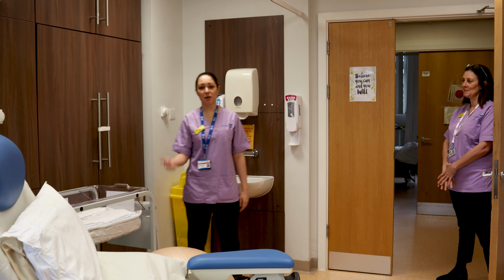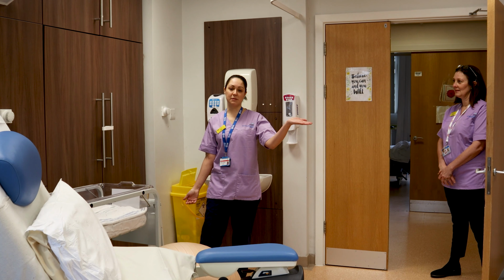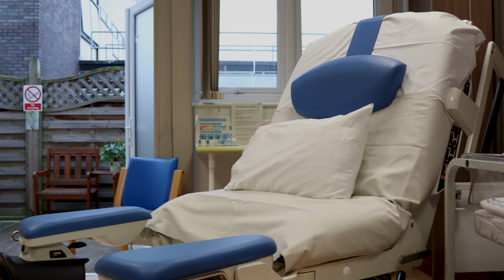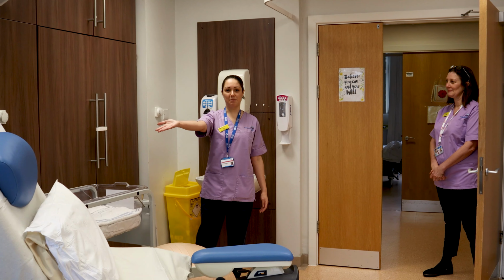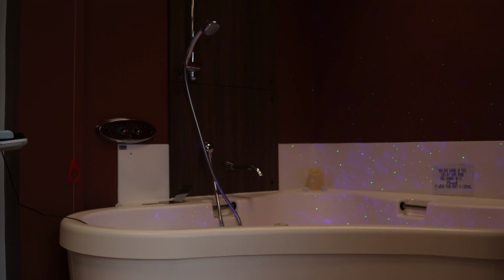Each one of our low risk rooms has access to outside space and all of our birthing rooms are en suite. All of our birthing beds change position to promote active birthing and we have access to birthing balls in all rooms. Thanks for that, Holly. Now let's have a look around one of our consultant-led rooms.